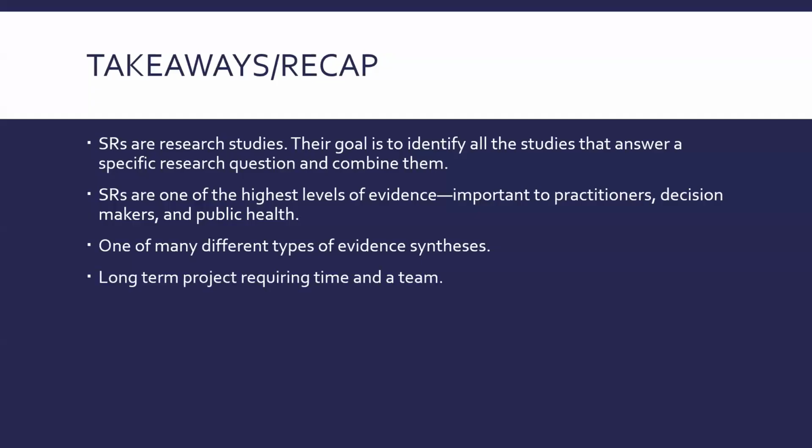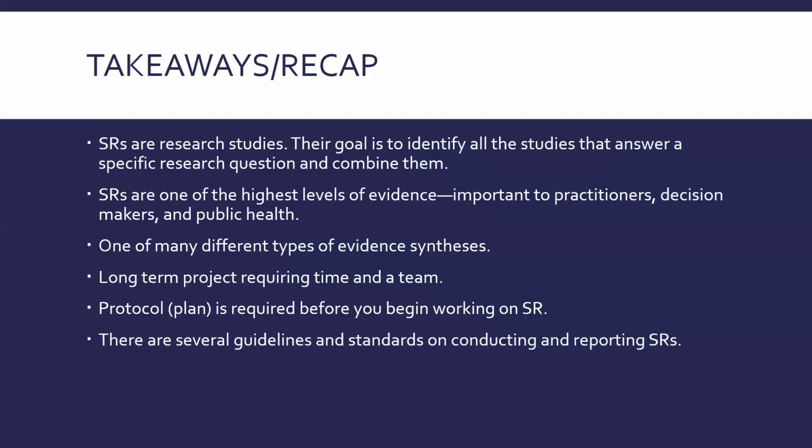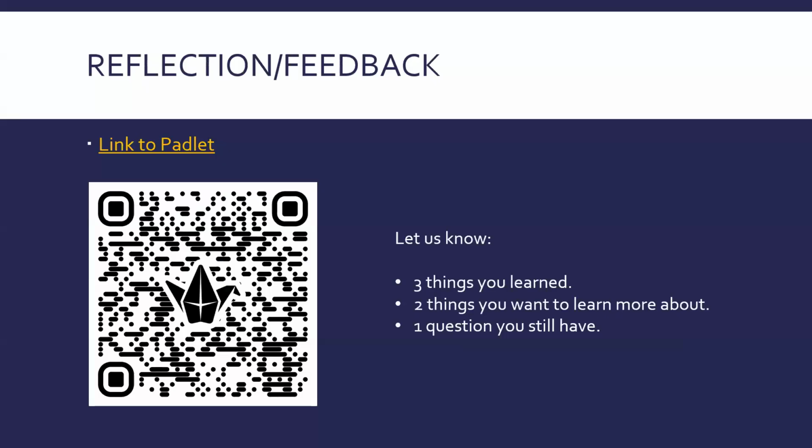It is a long-term project that requires time and a team. Make sure that you have that protocol or that plan before you begin working on the systematic review. There are several guidelines and standards, again, linked out on that handout to help you in knowing how to conduct these and then ultimately how to report them so that they're reproducible and transparent.